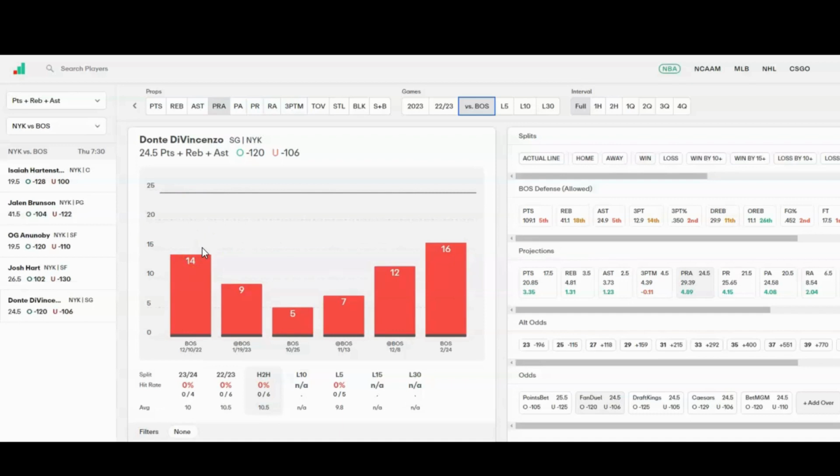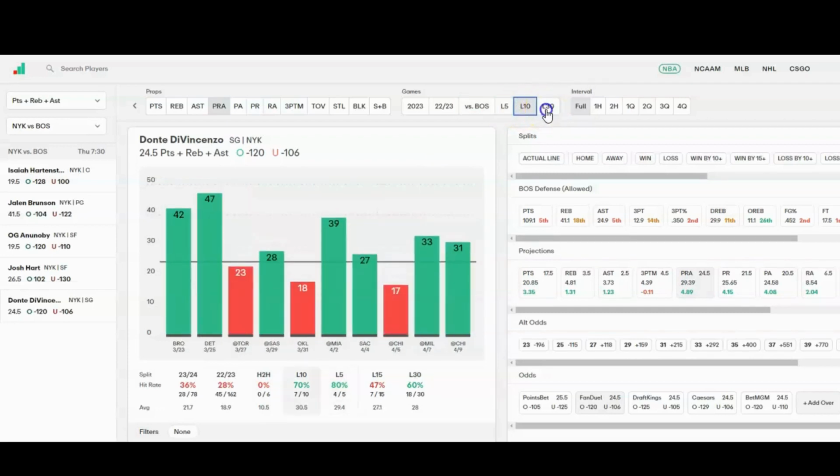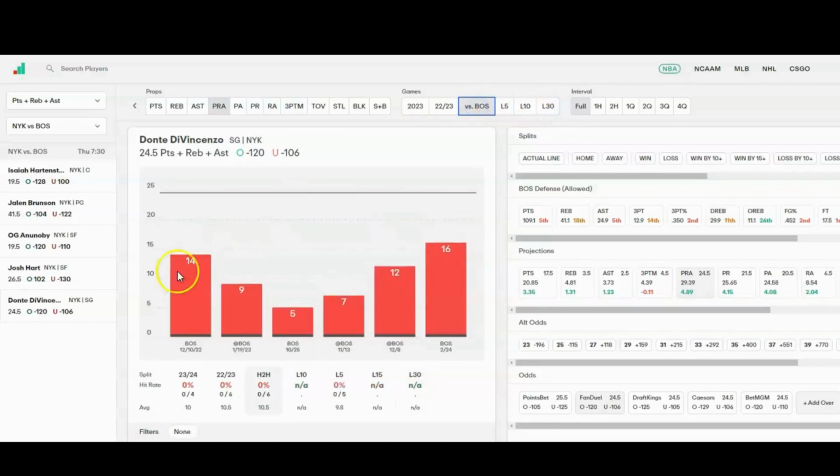Again, he could always go over, but if he did this against the Boston Celtics, he would really, really be doing a lot compared to what he has done. If you look at the last 5, obviously people are going to see this and go, holy shit, he's going to go over. Last 10, he's going to go over. Last 30, going to go over. Looks pretty good. But against these guys, it's typically not going well. So we're going to go ahead and play this under and see what happens. It'll be kind of interesting.